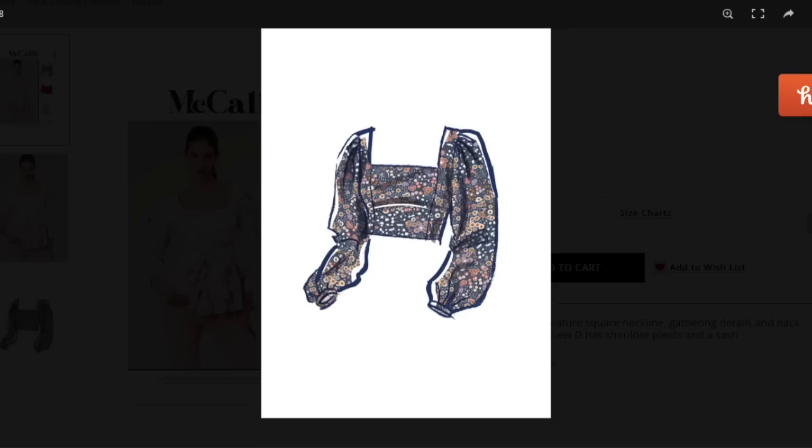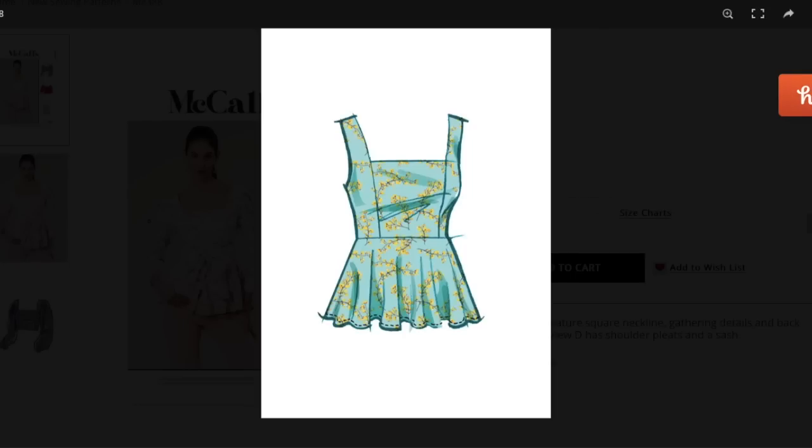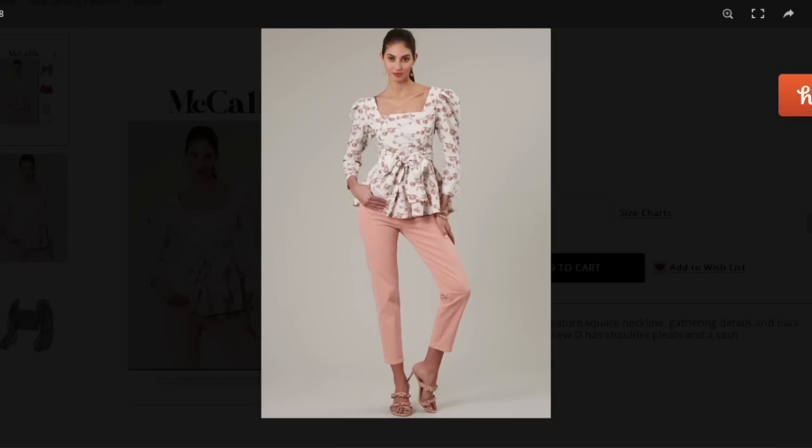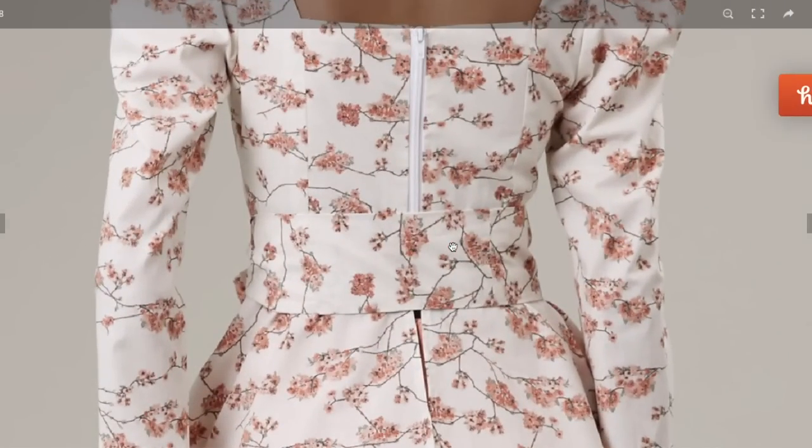Here are photos again and illustrations. Great little way to use up some like lightweight fabrics. Interesting. Not at all what I was expecting.